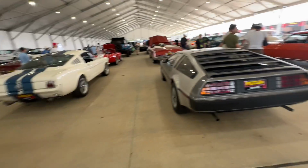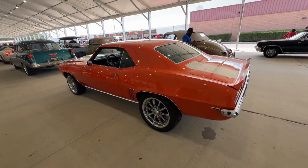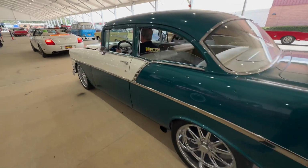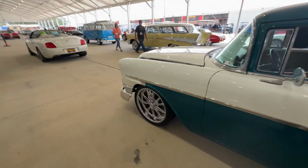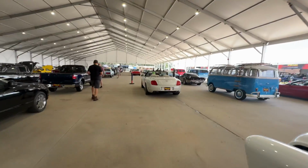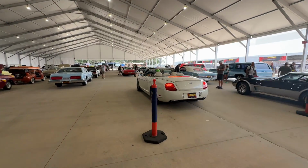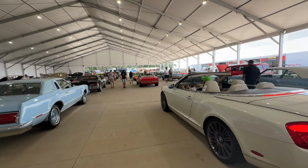We got some cars heading out up the block here. Let's take a look at some of these amazing cars coming through today. Beautiful little 56. Four-speed. Anybody needs a Bentley, we got one of those as well today. Really nice Firebird 400.